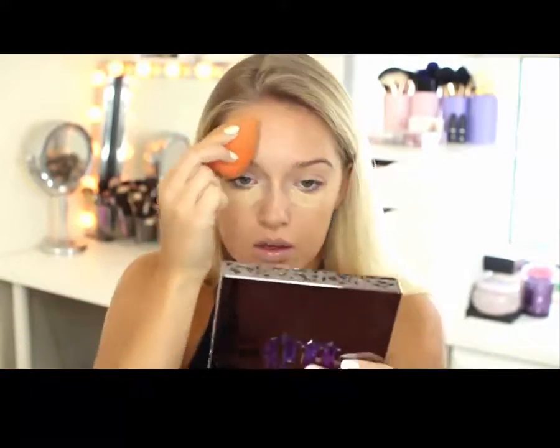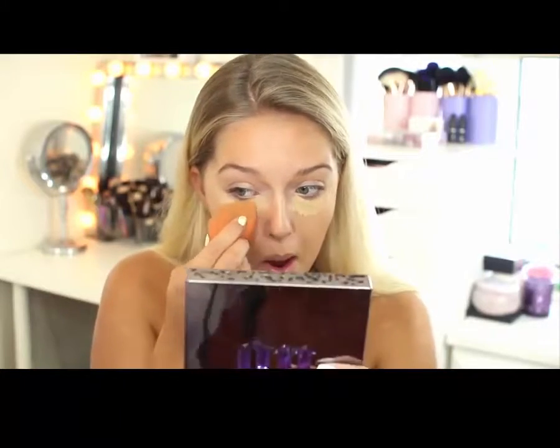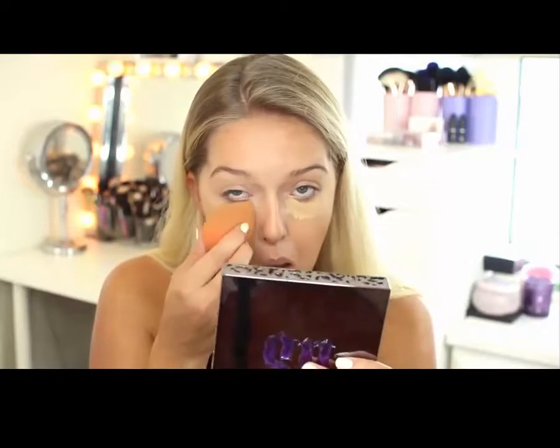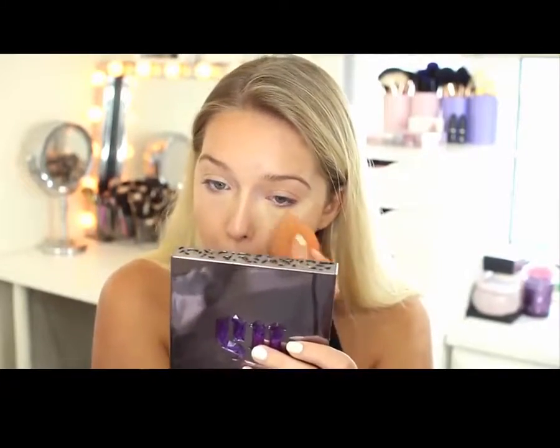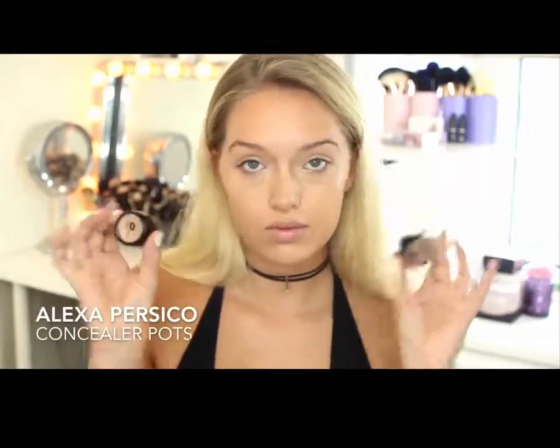I'm just putting that in all the high points of my face as well as under my eyes. I put the most under my eyes because it's the largest area that I am trying to cover. And I also put that on my eyelids because I use concealer kind of like a base for eyeshadow as well. After you set it, it also does help eyeshadow stay. So if you don't want to spend money on eyeshadow base, that's a good way as well.